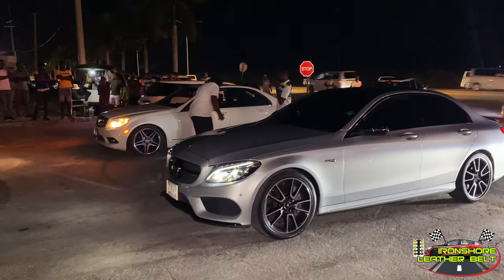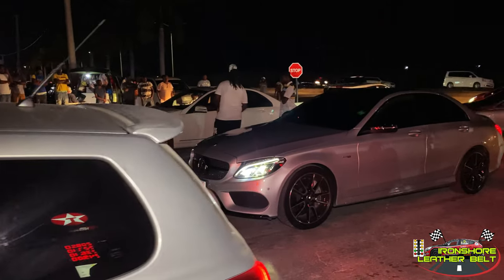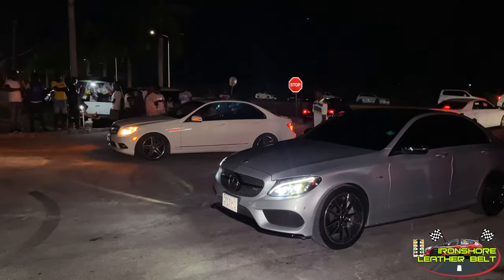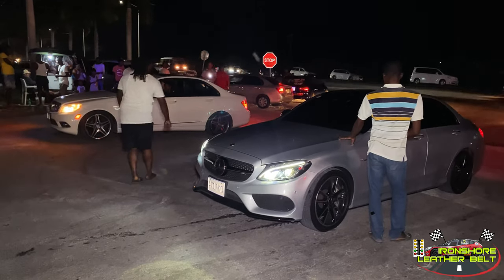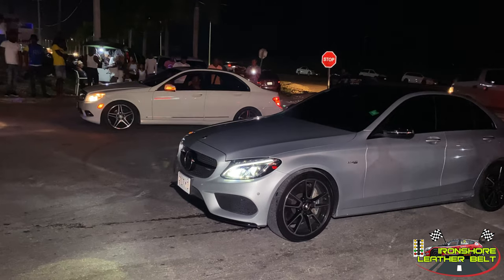On paper, in the left lane, the AMG is supposed to be the bad boy, so let's see how the AMG fares against the C300. The silver Mercedes in the left lane is supposed to be the faster of the two. Okay, and the starter is ready. Best of three, the AMG won the first race, so they're up for the second out of three.